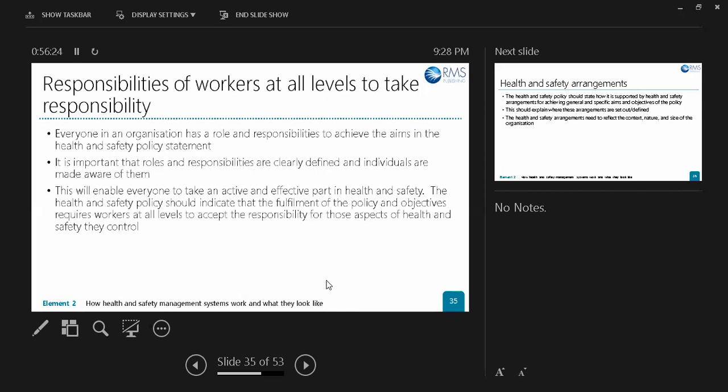The health and safety policy should indicate that the fulfillment of the policy and objectives requires workers at all levels to accept the responsibility for those aspects of health and safety they control. So we need proper roles and responsibility in the organization, because if they don't know their role and responsibility for health and safety, the health and safety management system will be meaningless. If they know, there will be no accident. Everything will be running smoothly, because we need proper roles and responsibility.